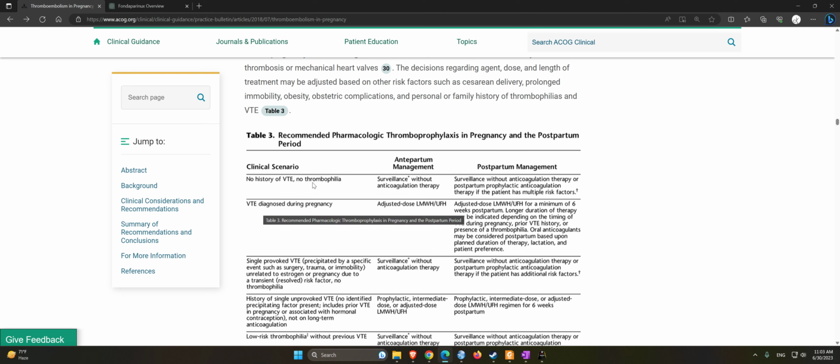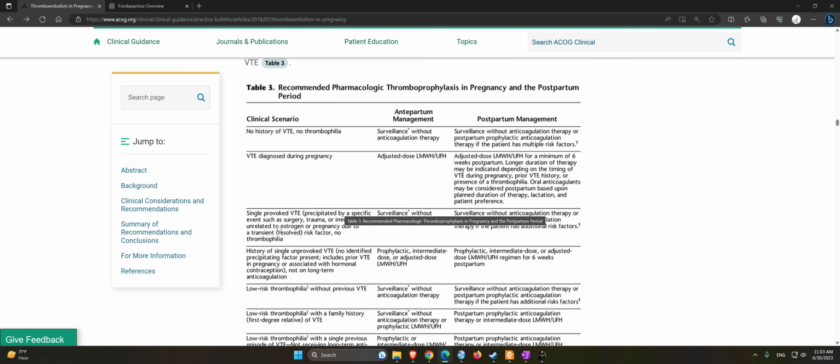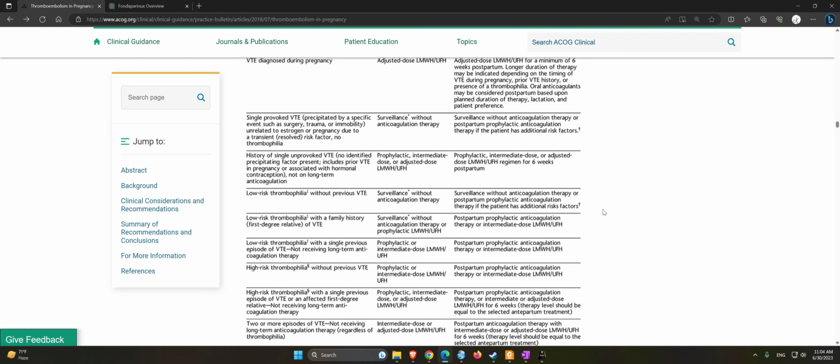postpartum. VTE diagnosed during pregnancy: adjusted dose low molecular weight heparin or unfractionated heparin, and then 6 weeks postpartum. Single provoked VTE precipitated by events such as surgery, trauma, or immobility, unrelated to estrogen or pregnancy, due to transient risk factors, and no thrombophilia. These patients can be managed without anticoagulation antepartum, and they should be on postpartum prophylactic anticoagulation if the patient has additional factors, as mentioned earlier.